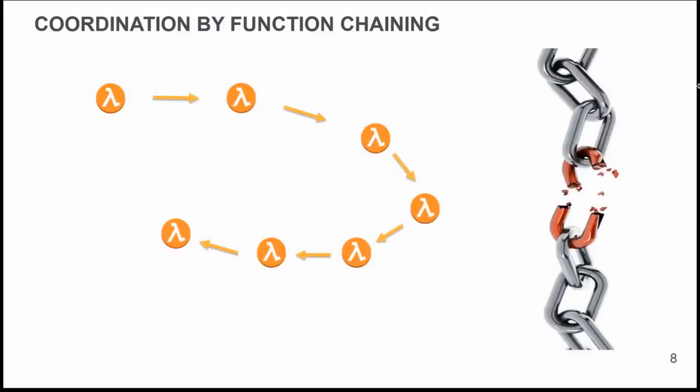So you have options. One option is to think about coordination by chaining Lambda functions. One Lambda calls another, and so on and so forth. And this works, but the challenge, of course, is what happens when a Lambda function fails. That can happen from time to time. There may be an error in your code. The chain breaks and the application collapses. So you need to put in mechanisms to keep track of this.